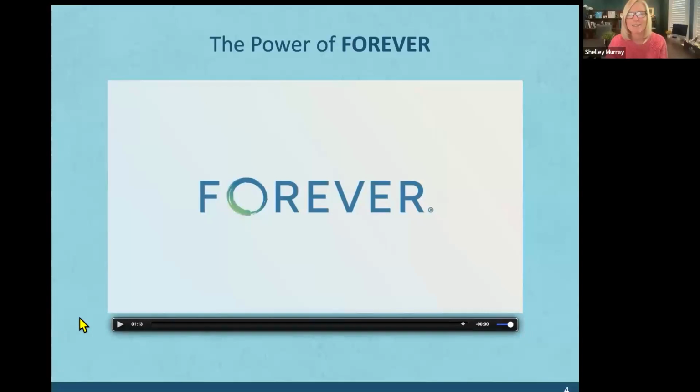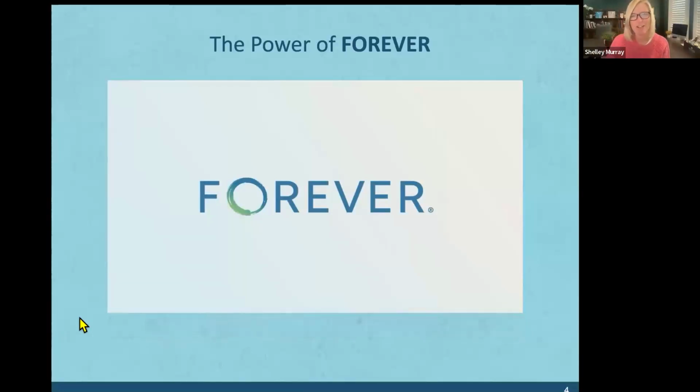All right, that is the power of Forever. And it makes me emotional every time because life is so fragile. And we all have important stories to tell and to share and to hand down to the next generation. So that just gives you a little glimpse of what Forever is all about. And now I want to dig into some of the specifics.